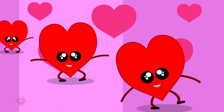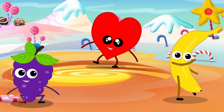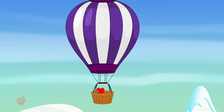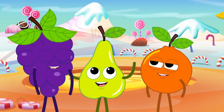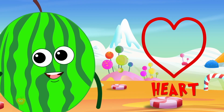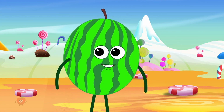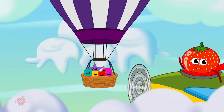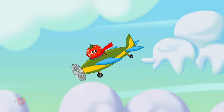What shape is this? Can you say the name of this shape? What shape is this? It has a curvy and lovely shape. It's a heart! Very good! Can you show me a heart? This! Very good! That's a heart! Woohoo! That was so much fun! Yay. Can we play it again?